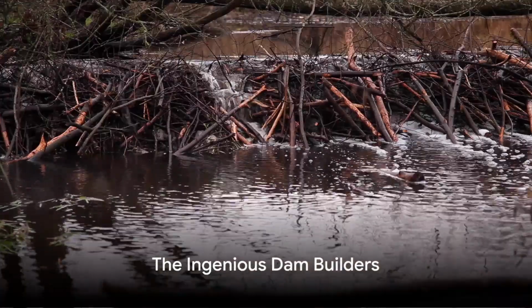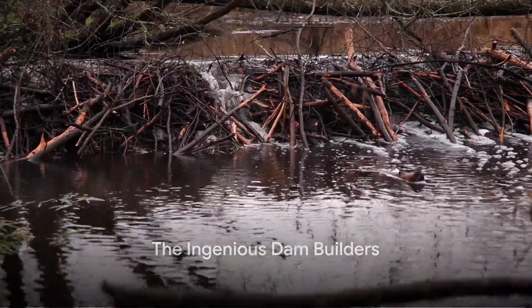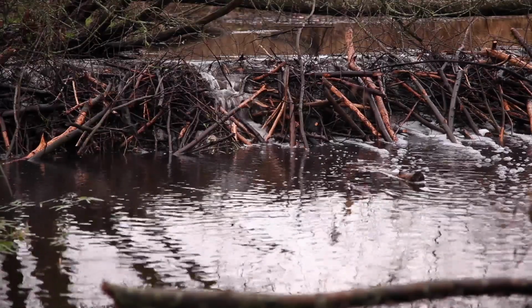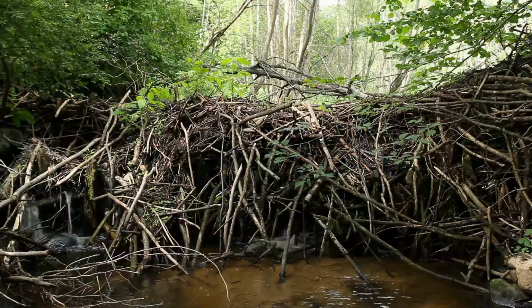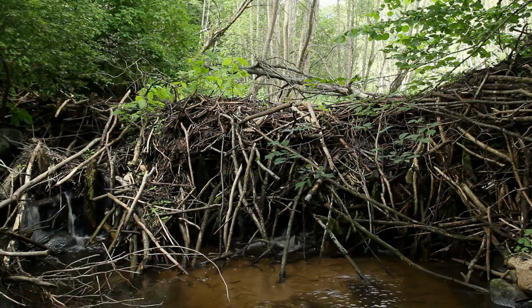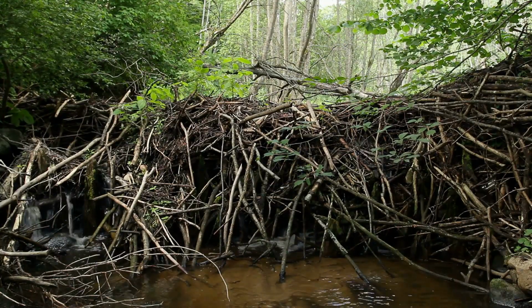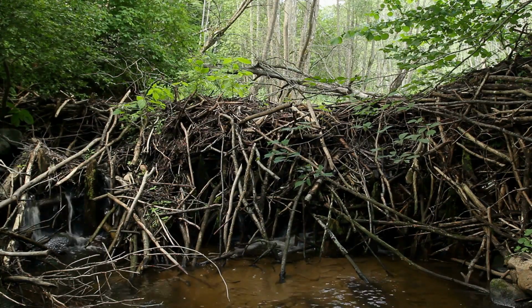Have you ever wondered about the silent architects who are tirelessly working to restore our ecosystems? If not, then it's time to meet the beavers, nature's very own engineers. Their remarkable work in dam construction has profound effects on our environment, effects that ripple outwards towards climate resilience.